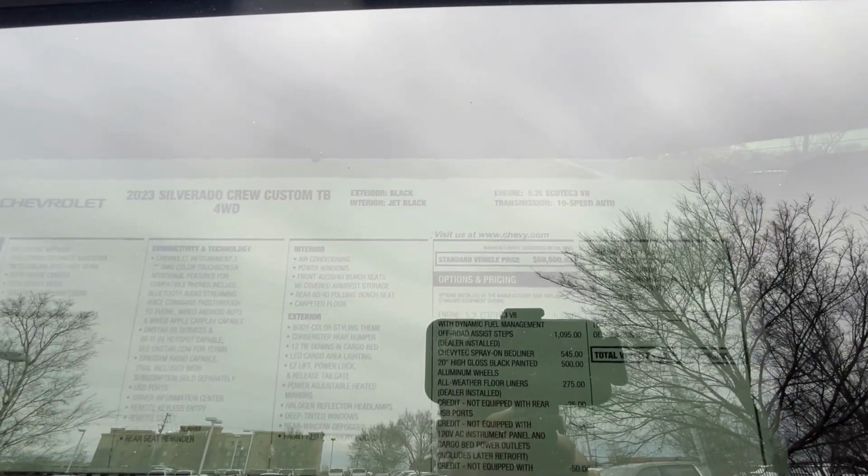Like I said, it's going to be that $1,800 V8. And then you do get the off-road assist steps, which are an additional $1,100. Bed liner $550. And like I said, a good deal is those $500 gloss black wheels. And this one stickers right at $56,405.